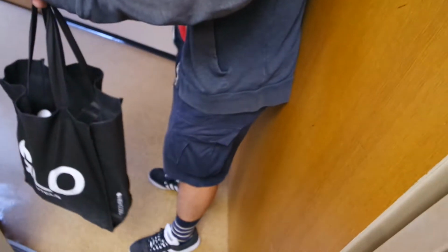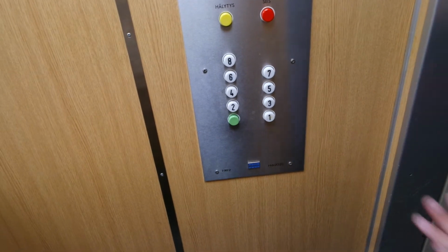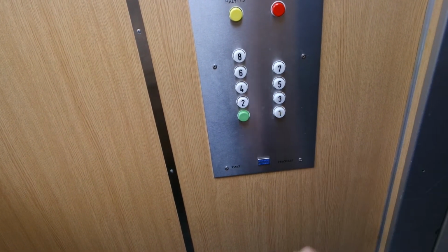Check the call button panel here. Almost everything is original here. I just love these relays, 1980s type. It's just green, but it's P basically.